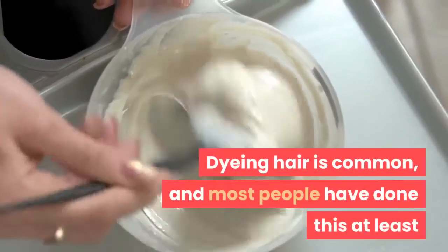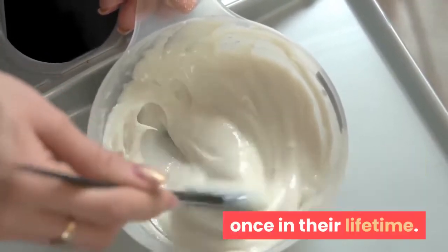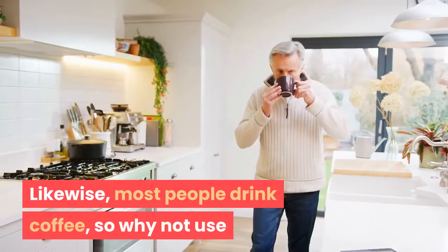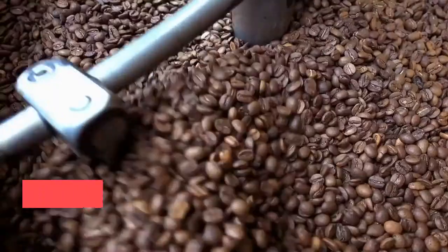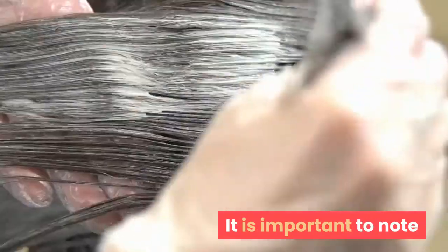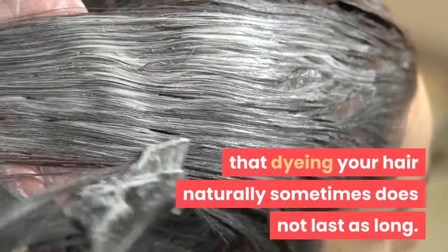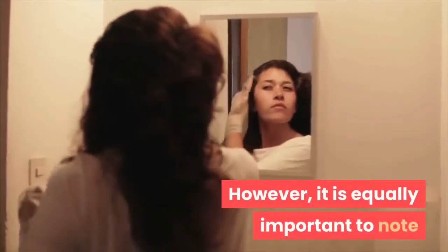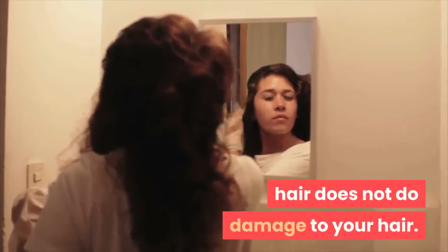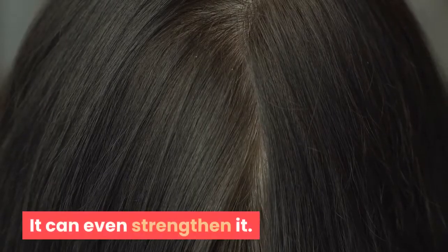Dyeing hair is common, and most people have done this at least once in their lifetime. Likewise, most people drink coffee, so why not use that coffee and make a hair dye with natural ingredients? It is important to note that dyeing your hair naturally sometimes does not last as long. However, it is equally important to note that this method of coloring your hair does not do damage to your hair. It can even strengthen it.